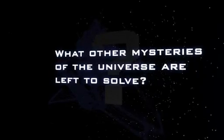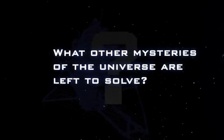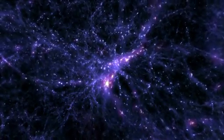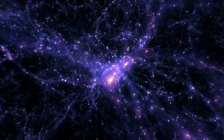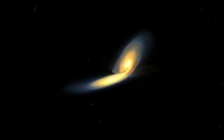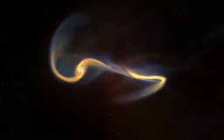What other mysteries of the universe are there still left to solve? So we have lots of questions that we still want to answer, and the James Webb Space Telescope is going to allow us to start to answer some of these. One of the things is we hope to be able to see the very first stars and galaxies to light up in the early universe. We also hope to see galaxies forming and evolving over time. We plan to see down into dusty clouds where stars are being born.